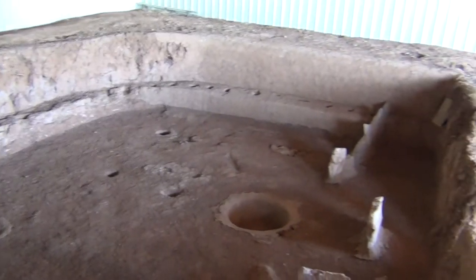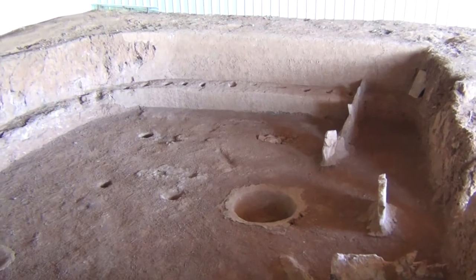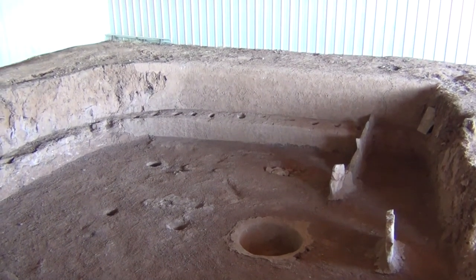And there's a pit in the corner there with the rocks in it, and that's what they would use to heat the place. A heating pit, they called it.